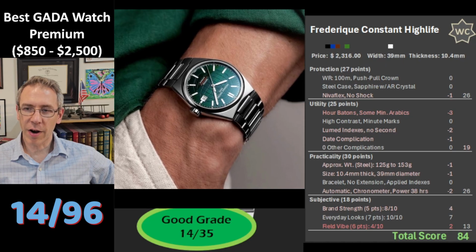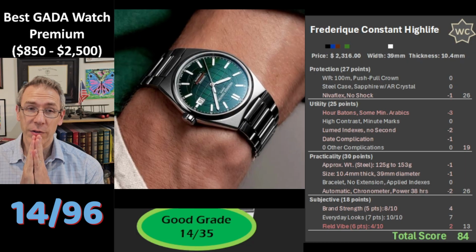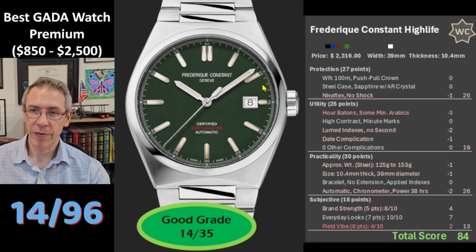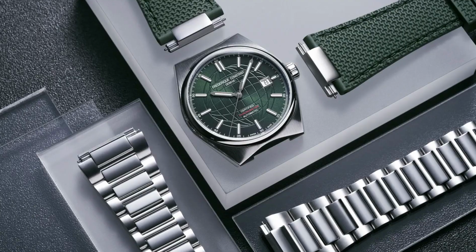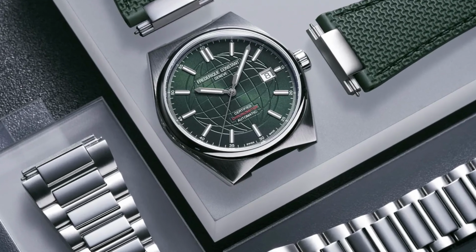14th place is the Frederique Constant Highlife. $2,316, 39 across, 10.4. I really like how this looks for a business setting, for a semi-formal setting. It looks so nice. I love these polished middle links. It's a really cool looking watch. So I've chosen it as a wild card. It doesn't really do the field thing, and you're limited with strap swaps. You can't really swap the straps so well.